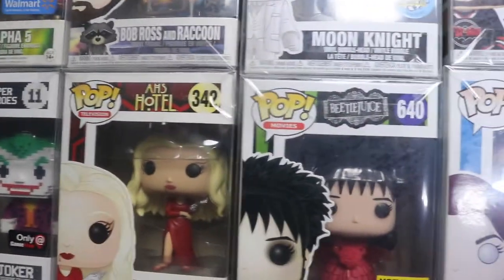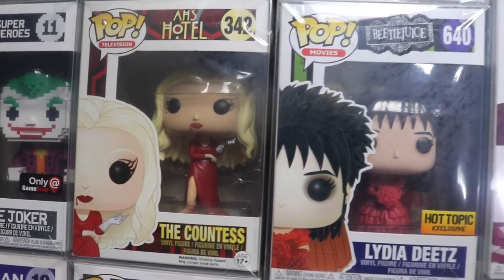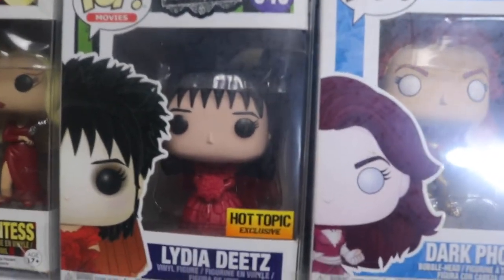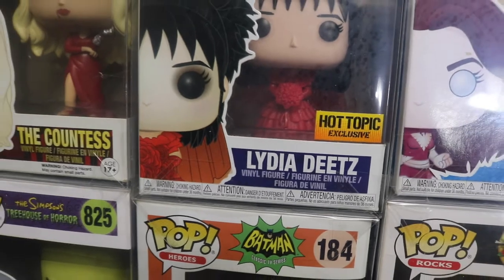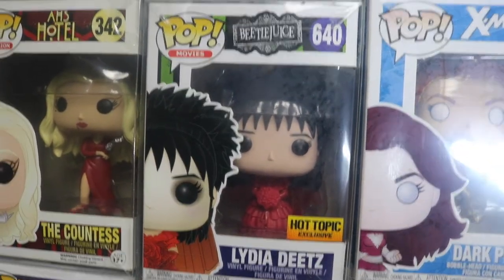Then we have the Countess from American Horror Story chilling with Lydia Deetz. Hot Topic. Definitely one of my favorite pops as well. I love this design of this pop, her in the red wedding gown with the hair. I just love the detail. I love that scene. Love that pop.